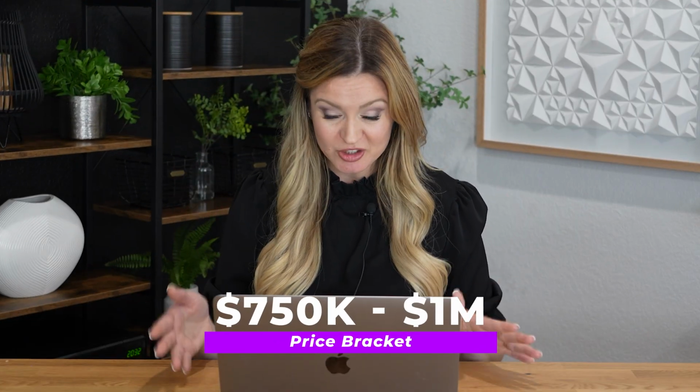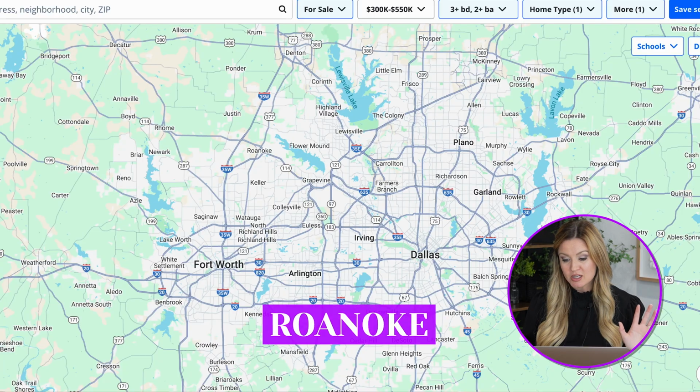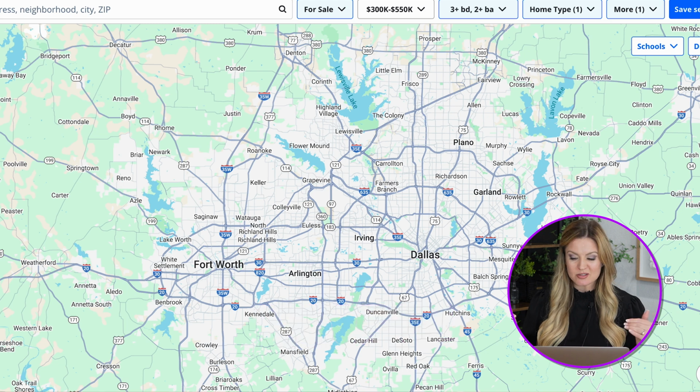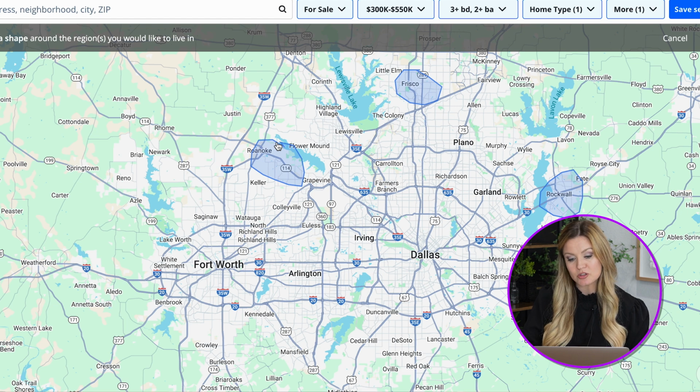Next, we're going to talk about $750,000 to $1 million. And again, your options are expanding now. Frisco's a great place to land. Keller's a great place to land. Roanoke, Rockwall. I don't like all the traffic over the lake, but if you don't have to commute, Rockwall's a great place to land. But these are the top areas I would be searching in. You could also do Flower Mound.